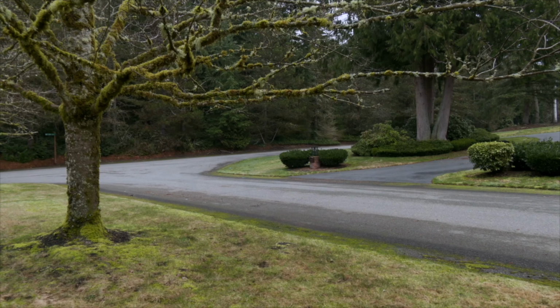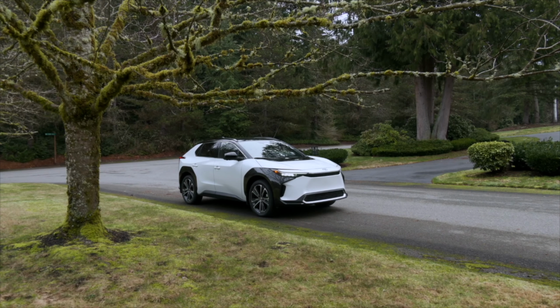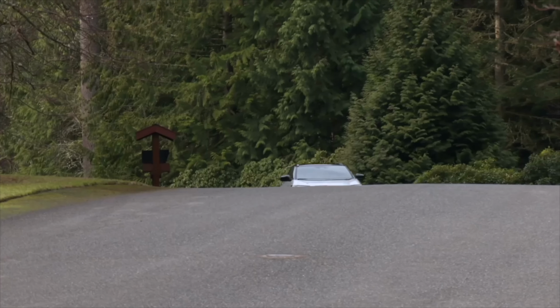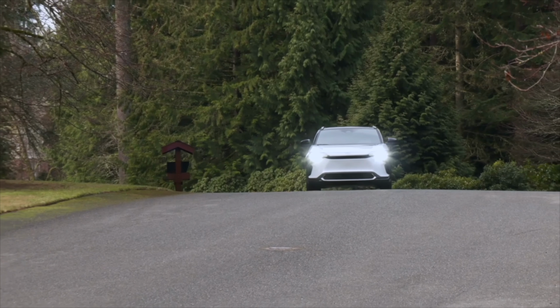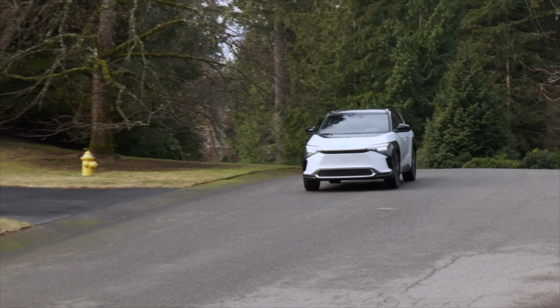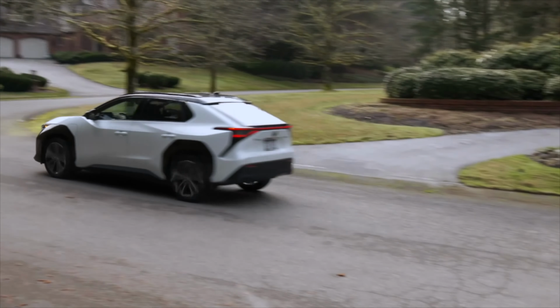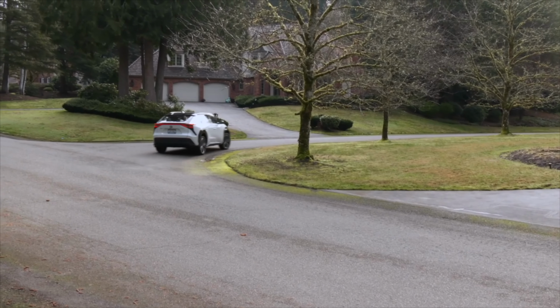Toyota had time to study the competition and learn from those vehicles, but cars like EV6 and Ioniq 5 still feel like the ones to beat. Plus, there's the gaff with the wheels. That doesn't help. The automaker has taken a conservative approach here. No surprise, that's the Toyota way.